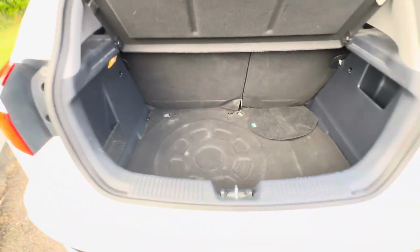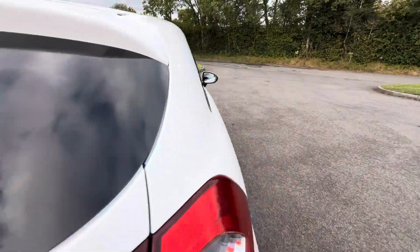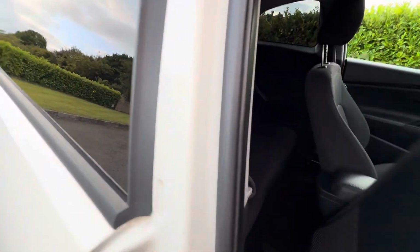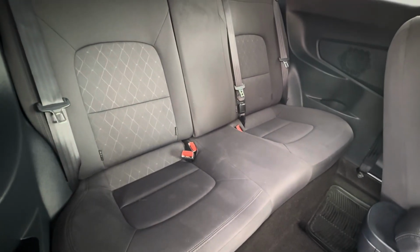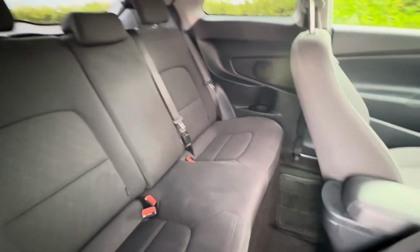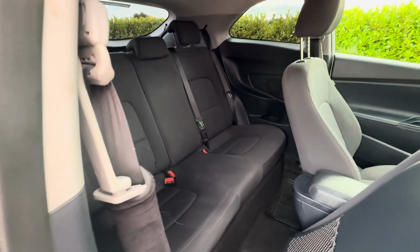Moving on to the rear of the car, obviously it's a 3-door model, so you've got nice big doors on it, open nice and wide. And when you get into the back of it, you can hopefully see there, it's a proper 5-seater with Isofix. Rear headrest as well, and a fair bit of space in the back. Closer to the space you get in a Focus than a Fiesta, so quite good really for the size of the car.